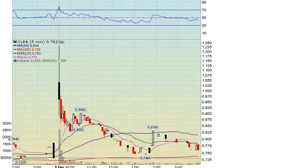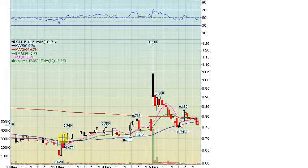Let's look at the 15-minute chart. Actually, this is a 5-minute. 15-minute chart here on CLRB. It had been slowly meandering higher yesterday, then got the news pump. There was an errant print there, 123 on the open, but essentially the stock traded 110, 105, to $1 once the market opened, and then the sellers hit it pretty quickly after the open.